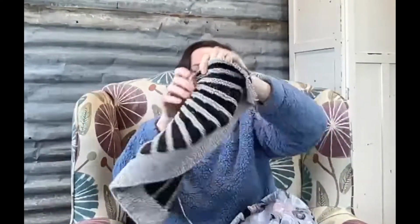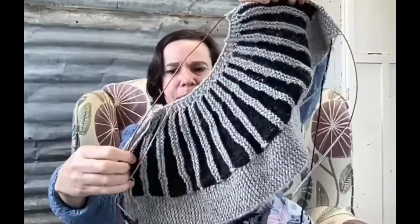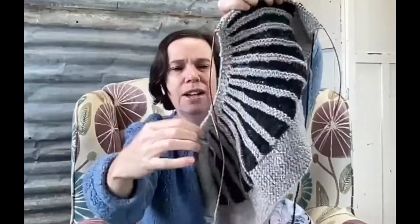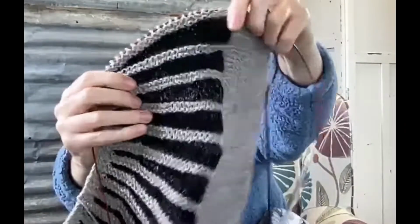So I'm still only on the black, but I've done quite a lot. So here it is so far. I've done how many? 1, 2, 3, 4, 5, 6, 7, 8, 9, 10, 11, 12, 13, 14, 15. I've done 16 of the wedges, and I think it's coming out really, really beautifully.